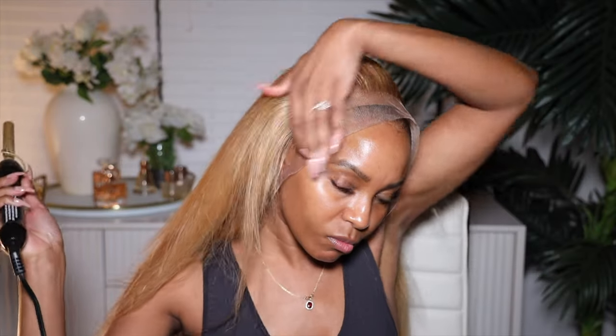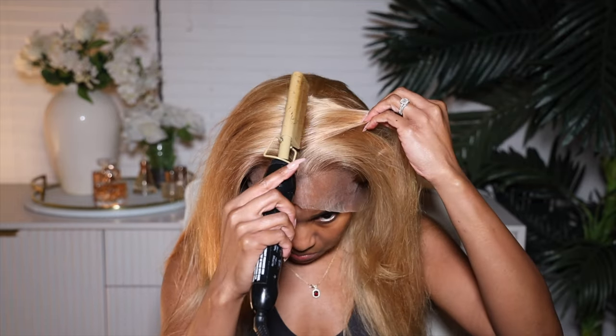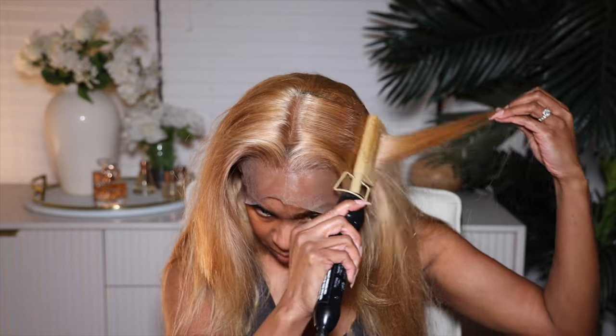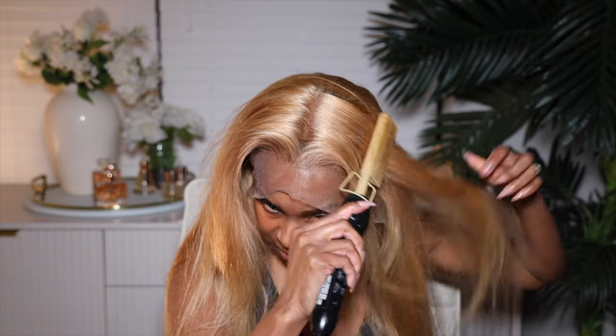So I'm just gonna take my hot comb. This is the Andes hot comb. And I'm just gonna flat iron the hair backwards once again. And I'm gonna get into that part and make sure it's flattened downwards, so we have a nice realistic looking part.